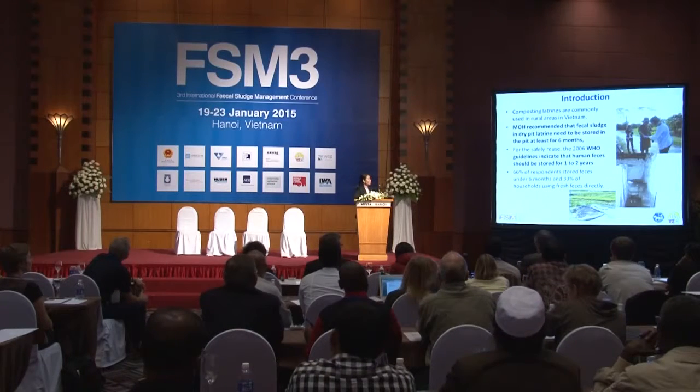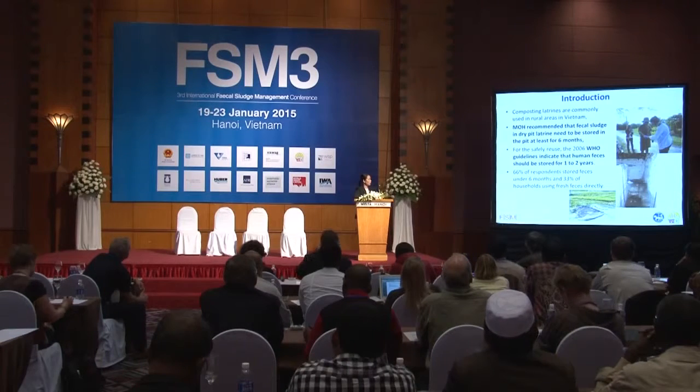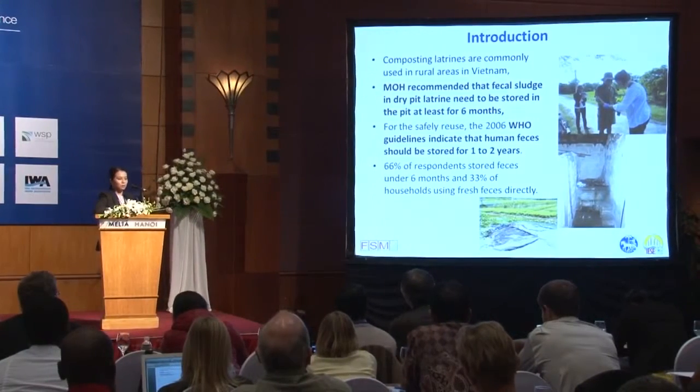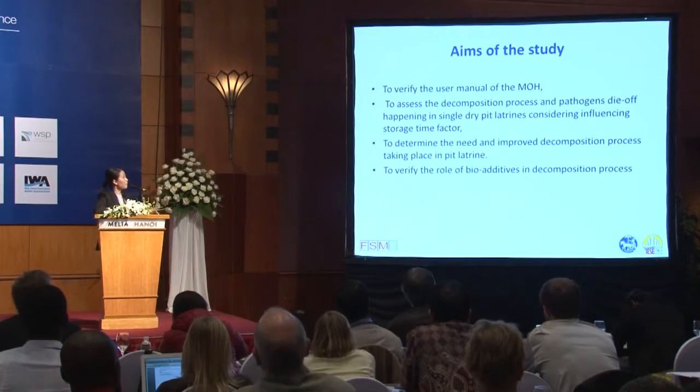And Mr. Tu mentioned about the farmers' conservation of rice. They keep feces in the latrine around 1 year. In the vegetable crop, they apply directly. It depends on the user, different user ways.